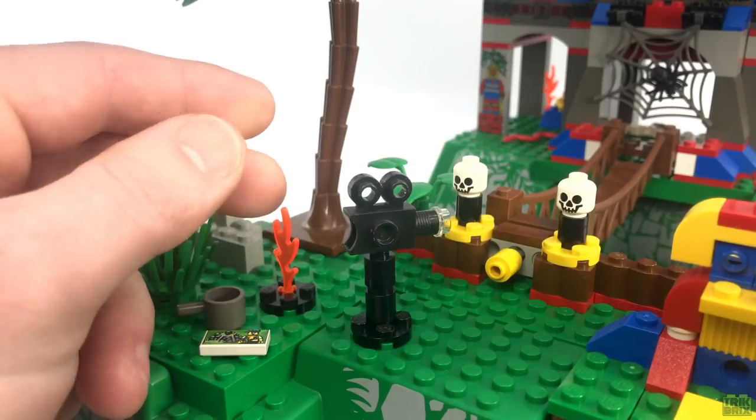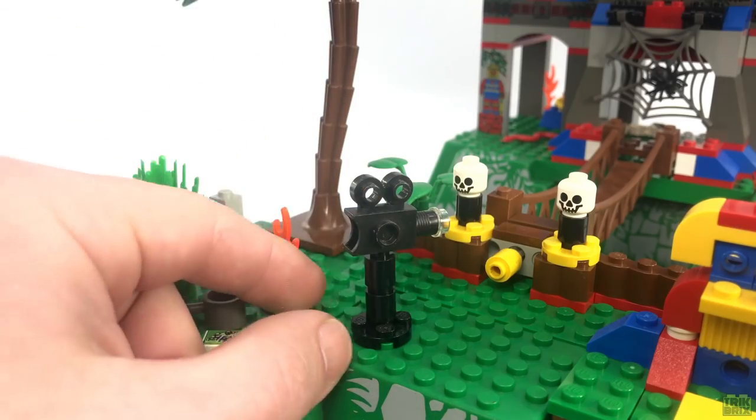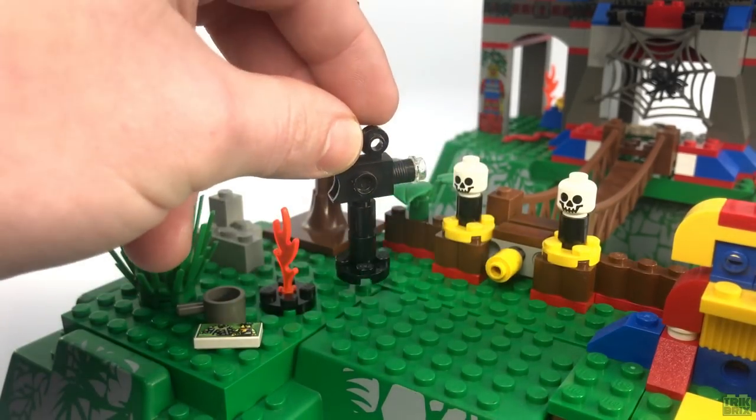Despite its simplicity, I like the stand, which lets you rotate the camera 360 degrees, and you can move the whole thing around wherever you see fit.